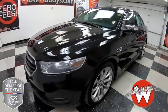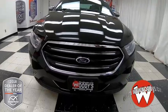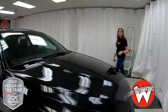So, it comes in this black exterior color. You have some chrome outlining your grille up front with your Ford badge right there in the middle, and then you have these projector beam headlamps with accent lamps below. This has a flex fuel engine, so you know it's efficient.